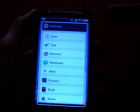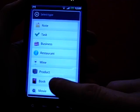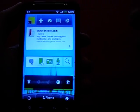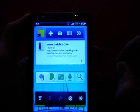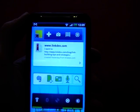So if you want to add a new note, you can add a new note, or a new task, or a new business, or restaurant, or wine, or product, or book, or movie, and it will come up with other similar related things for you, so that if you're terrible like I am at remembering stuff, it'll remember it for you. Now this is a bookmark, this is just a widget on my homepage from Springpad, but there's a fuller scale application that's also been downloaded on this phone.